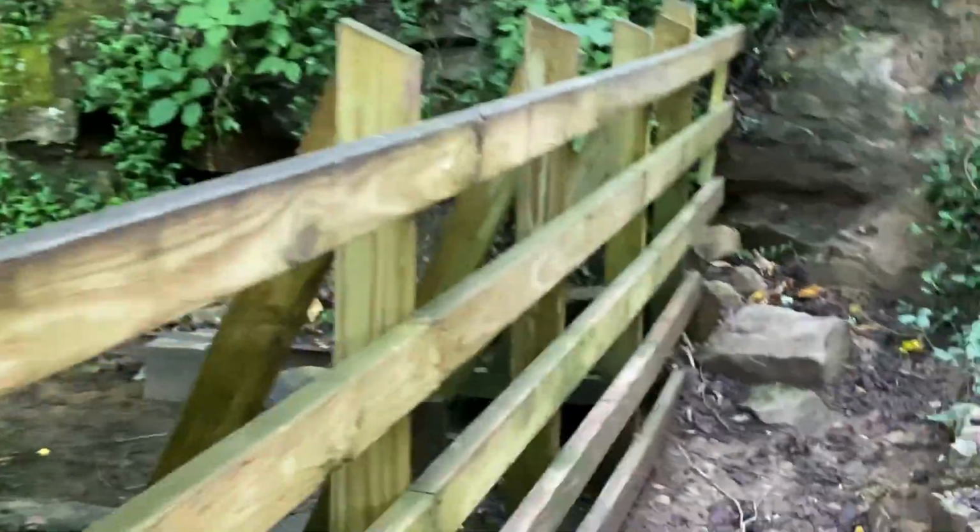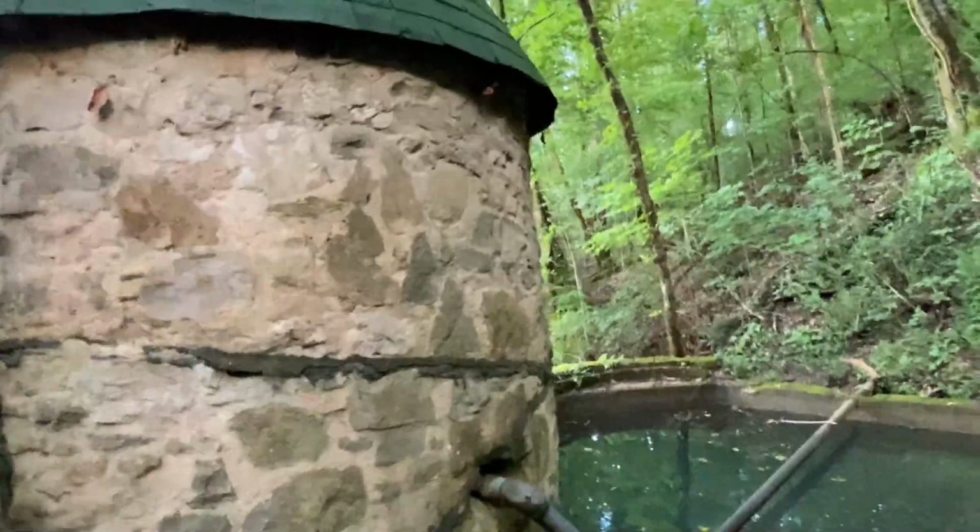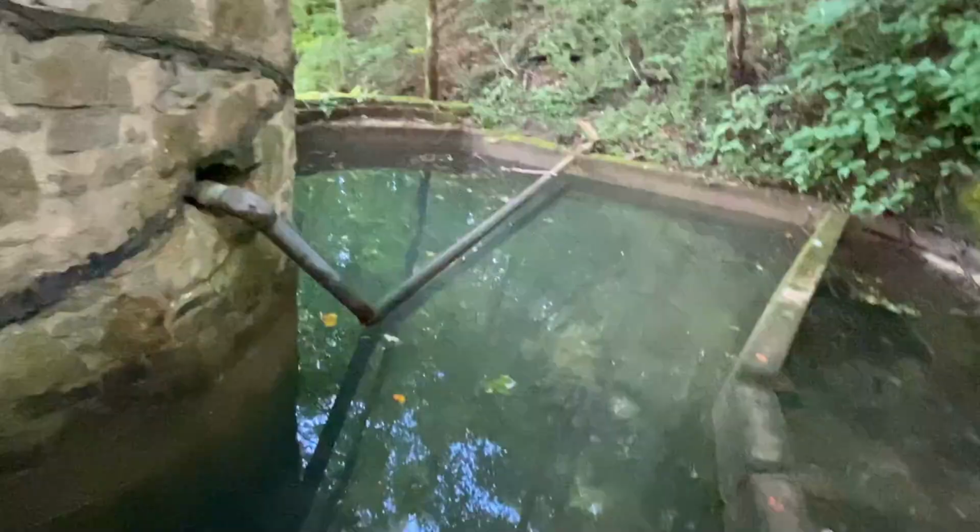Oh my god. That's where scary lady used to get her water. Look over here. That's where she used to take her baths. Oh my god. Isn't that crazy? How do you know all about scary lady? I had a researcher. Don't go in here. That's where she used to take baths because it's clean water.